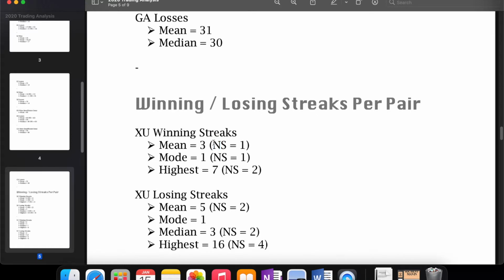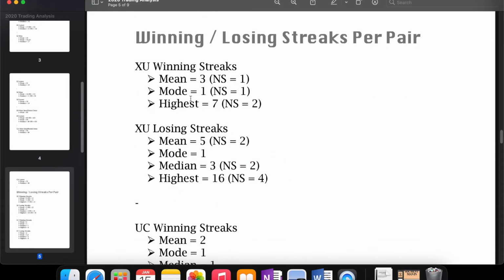The NS is basically non-skew data, because a lot of times at the beginning of the year my trading wasn't as precise or sharp. I wasn't as focused or selective with my setups, and I was just trading everything I could. That's why I have a really big losing streak, which is 16. But with the non-skew data, it's around 4, because this was a really big outlier. Same thing with my winning streak, it was an outlier as well. So this is the average, non-skew data for gold.